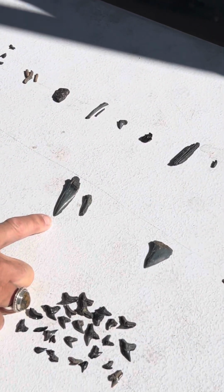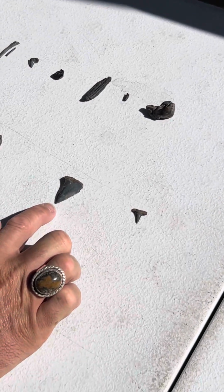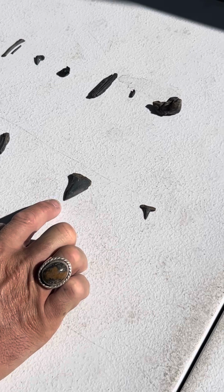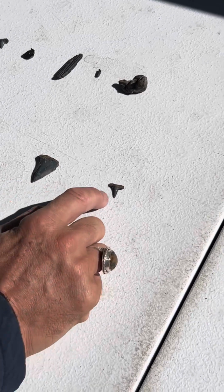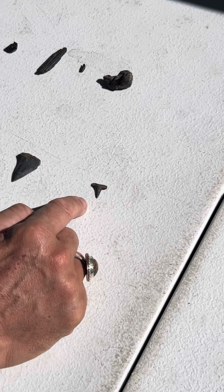Right over here, 2 pieces of Mako shark teeth. You've also got a very nice crown from a modern great white shark. Now this one is fossilized. It's 11,000 to 5 million years old, but that's a fantastic score. A nice capital T-shaped tooth here from a lemon shark as well.